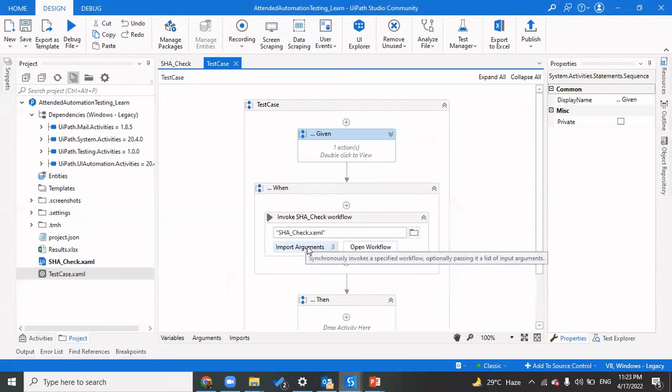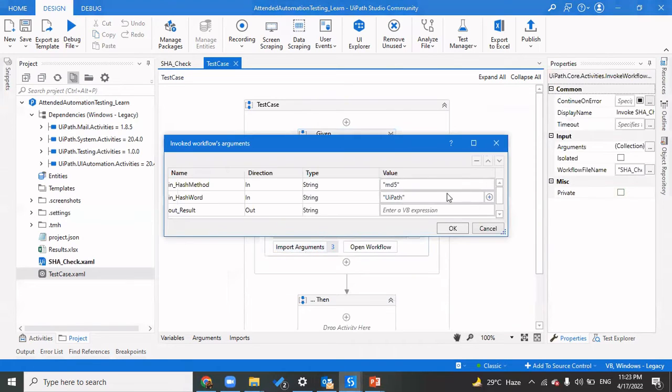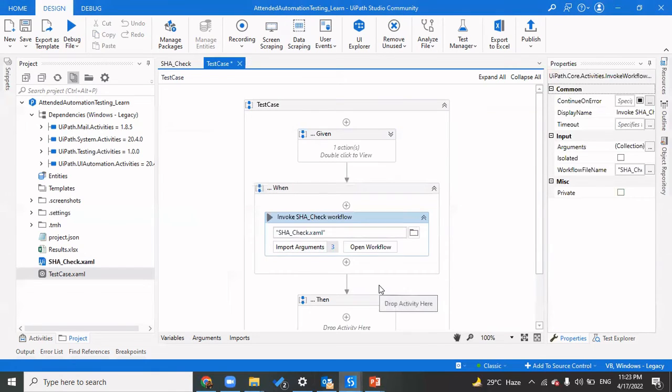Okay. Then we have this SHA check, wherein we would go on putting these things: okay, it's MD5, it's UiPath. Now, as for our case, what would happen? This would every time check for this particular test case only. So it is actually a basic test case.